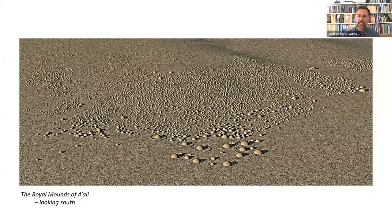The mounds, which the project has now confirmed to be royal tombs, are located at the north end of a cemetery of originally 11,100 smaller burial mounds, which arguably makes it the largest of its kind in the world. In this 3D reconstruction based on historic aerial photos, the A'ali cemetery can be seen from north looking south. At first glance, the spatial arrangement of tombs suggests that the cemetery was highly structured according to rank and class. Larger tombs cluster in a band along the northern and western edges, culminating in the huge tombs of the royal cemetery proper in the northern corner.